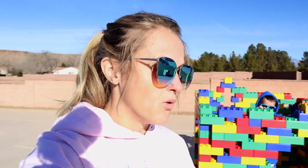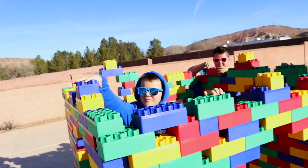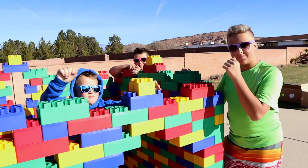The other question we had is, will an individual block sink or will it float? So we're gonna do a couple experiments first before we just try to stick this whole thing into the swimming pool. We're gonna take a couple of the blocks, maybe do a mini stack, put it in the pool, see if it will sink or if it will float.